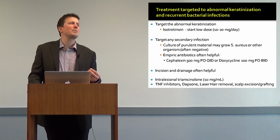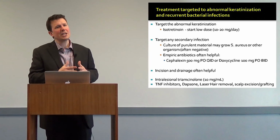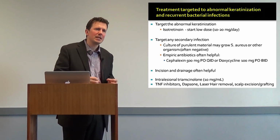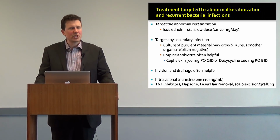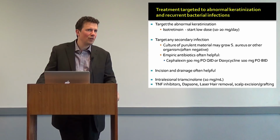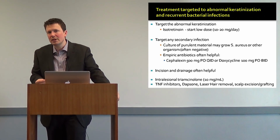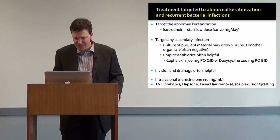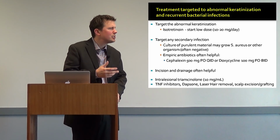Because the primary abnormality is thought to be a problem with keratinization, the primary treatment are agents such as isotretinoin, which help improve keratinization of the hair follicle wall. And so low-dose isotretinoin is often a first-line agent, and we start low rather than high to prevent flares.